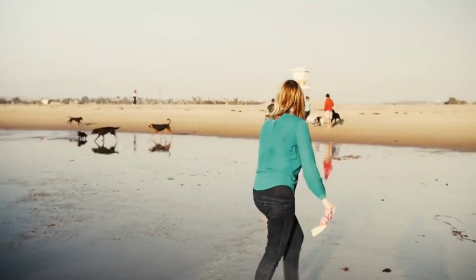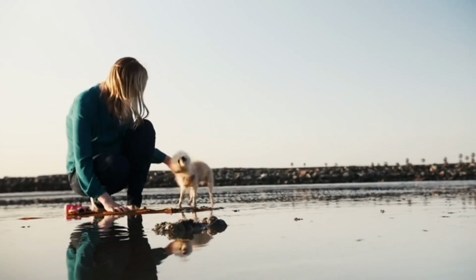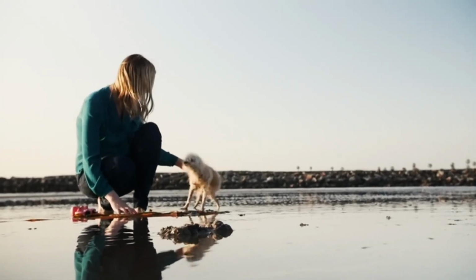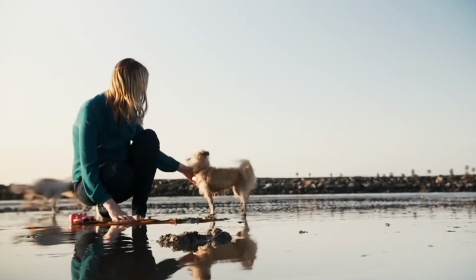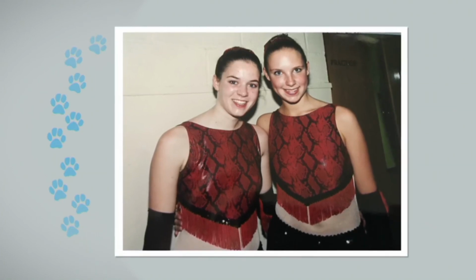Bulimia ranges from mild to severe cases, which can potentially be life-threatening. It's not often about food or wanting to be thin, and there are usually many contributing factors. I had no idea what I was getting myself into. I had friends that experimented with bulimia, and my home life was really chaotic. I was longing for some sort of control, something I could focus on and do right.